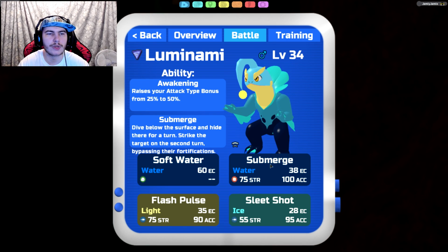Submerge. Dive below the surface and hide there for a turn. Strike the target on the second turn, bypassing their fortification. So for example, that is like Dive, but once it does attack, if some Loomian uses Substitute, you won't hit the substitute doll, which by the way is very cool if you haven't seen it yet, but you'll hit the Loomian behind it and still deal damage to their health, which is really, really good.